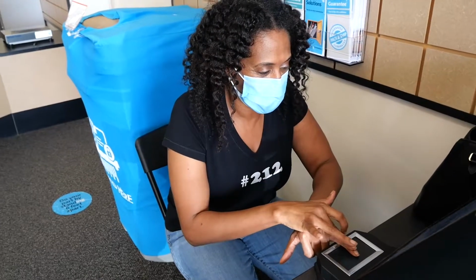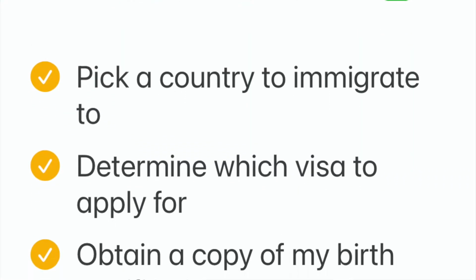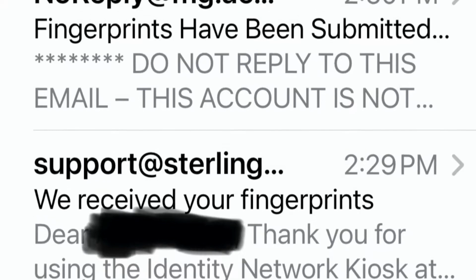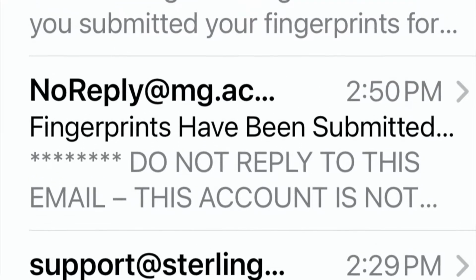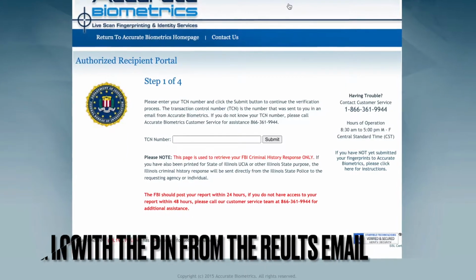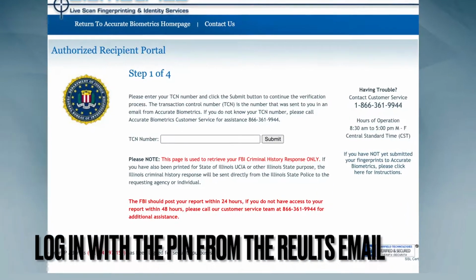After several attempts and cursing myself out in my head, the person assisting me said that it had taken some people up to an hour to complete this process. I can see why. In all, this was fairly easy despite my smudging and pressure struggles. I received an email at 2:29 p.m. stating that they had received my fingerprints, another email at 2:50 p.m. stating that my fingerprints have been submitted, and then I received my email with my FBI report at 3:16 p.m.